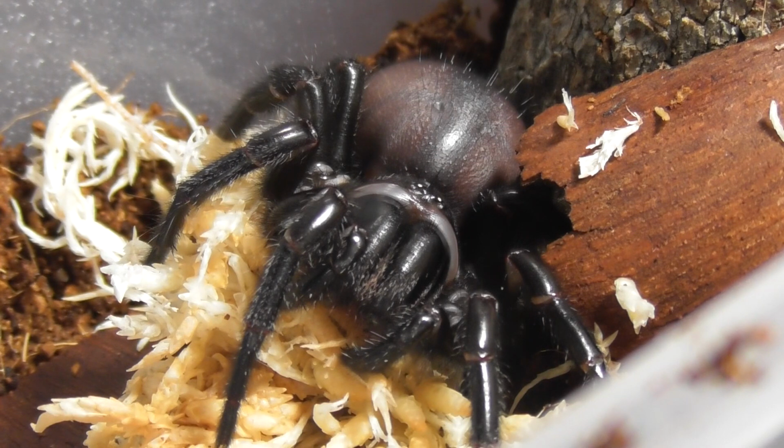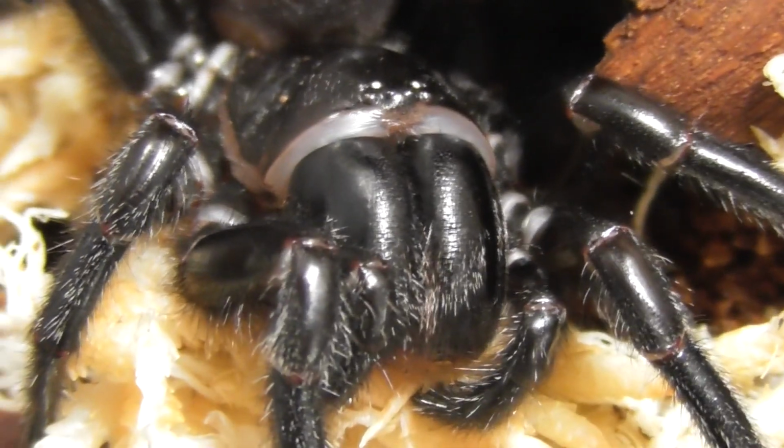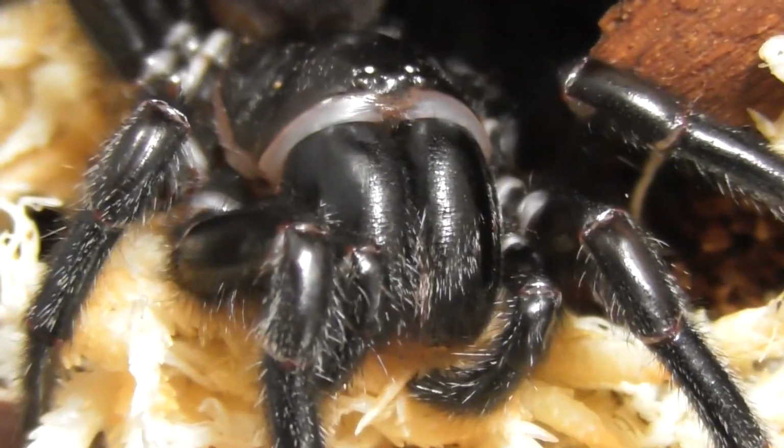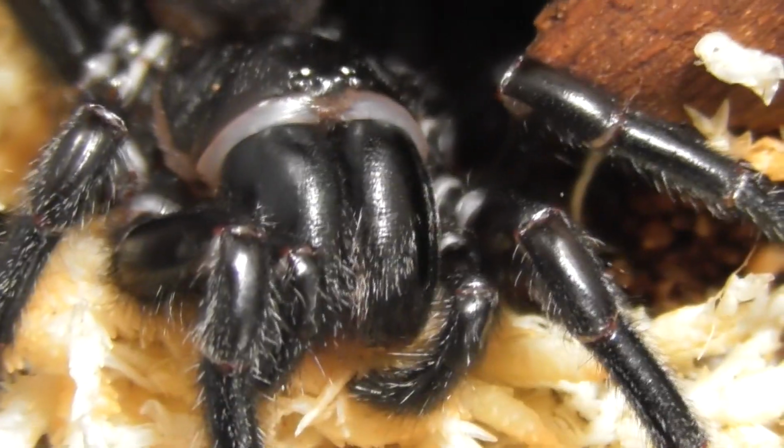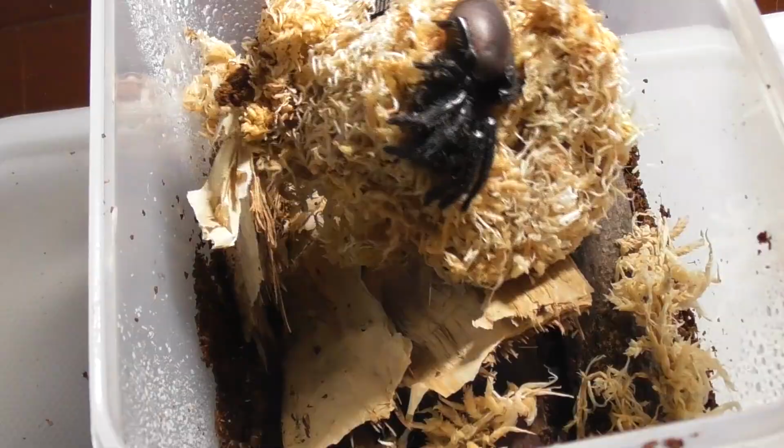Instead, she seems to be having a staring contest with me, which is kinda cheaty because spiders don't even have eyelids. Nevertheless, her refusal to move allowed me to get some pretty good close-ups. Now for the fourth and final of today's funnel webs, another Hadronyche nimoola.